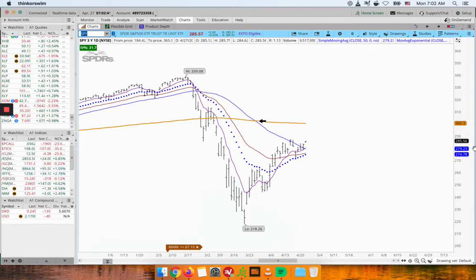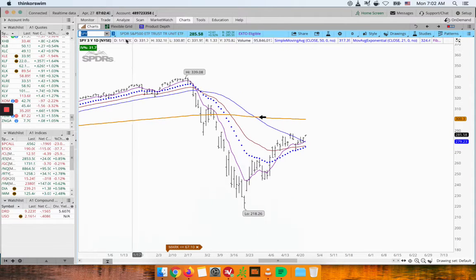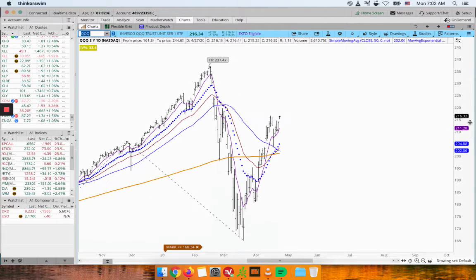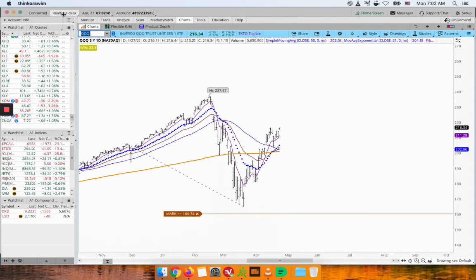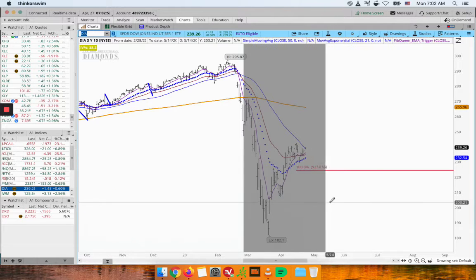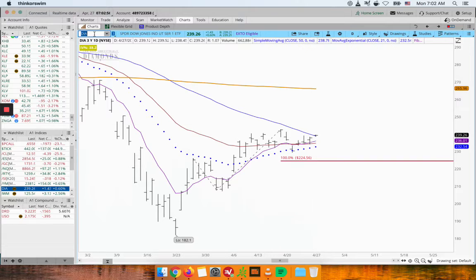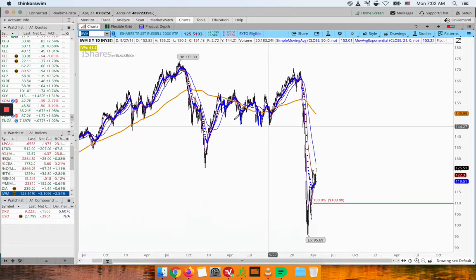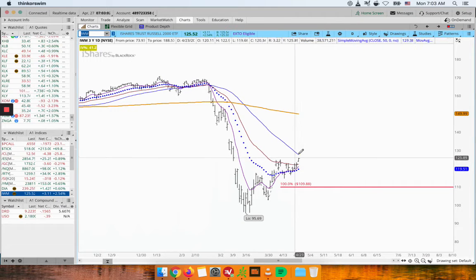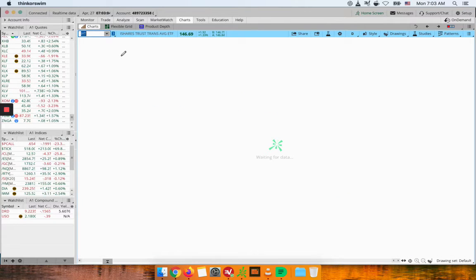S&P 500 ETF. Today we're up $2.61, moving along nicely. Nasdaq we're also up $2.48, above all moving averages. Diamonds up $1.41. This one's clearing that 50 moving average on the daily chart. Russell 2000 up over $3, a nice move to the upside. It's going to be testing against that 50 moving average soon.